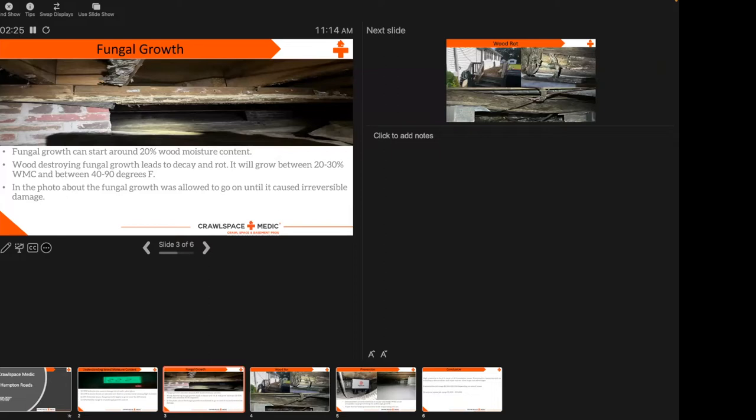The only way you can do that is with the dehumidifier. How do you keep a certain percentage? Well, the dehumidifier turns on and off, so you can set it to 50%. Typically, always start at 50%, and that'll typically get you between 10 and 15% wood moisture content.